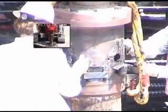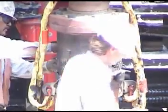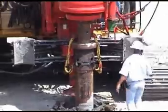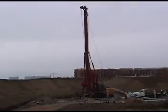Once the required depth has been reached, the top coupling is removed and the reinforcement lowered. The rebar is installed and the coupling is reattached.